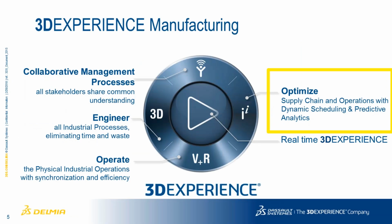So in digital transformation, we go to market through what we call the 3D experience. And the 3D experience in manufacturing is really a continuum of digital thread across several different domains. Let me first start by explaining this compass that you might be seeing here in the middle. This compass represents the platform, the real-time experience. And where we're starting across here, 3D represents the engineering aspect from a digital standpoint, so engineering all processes, focusing on eliminating time and waste. The V+R stands for virtual and real, connecting the virtual world with the real world.